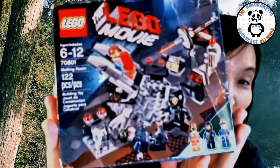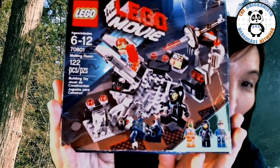Even the cover looks so chaotic. When you look at it, you just think, what am I building anyway? This box is all crushed, but it's sealed. It's completely sealed.